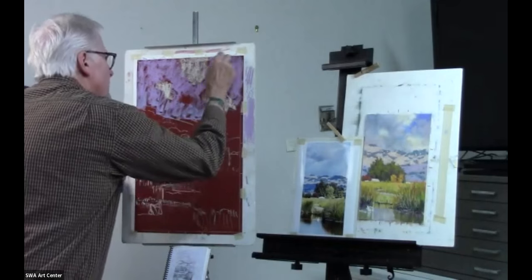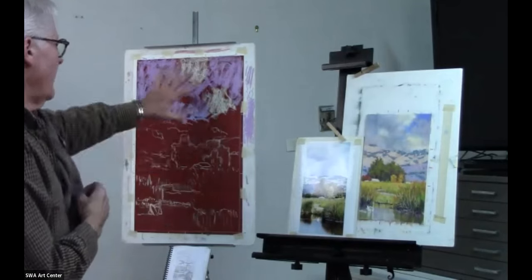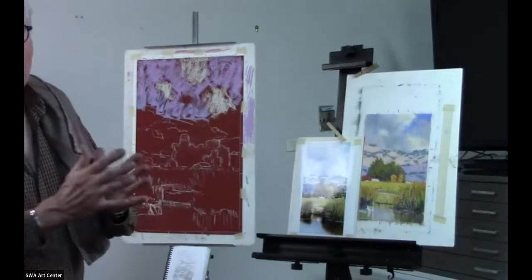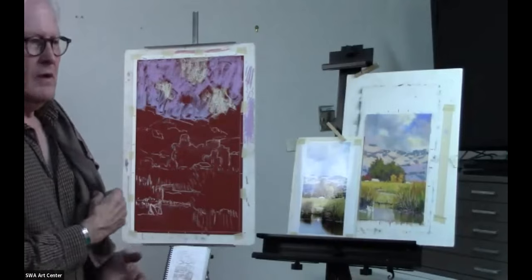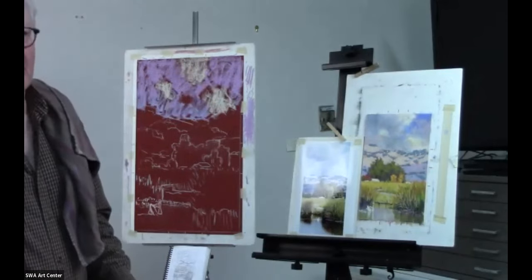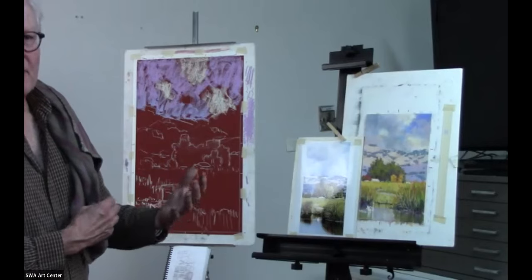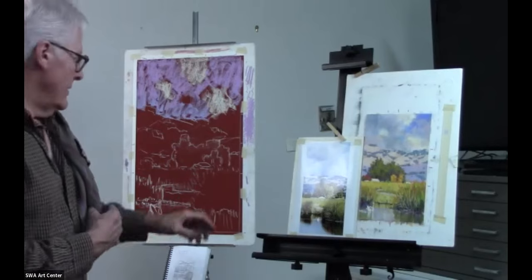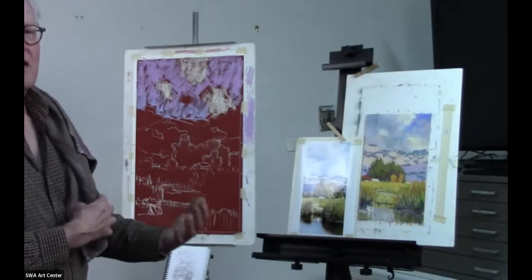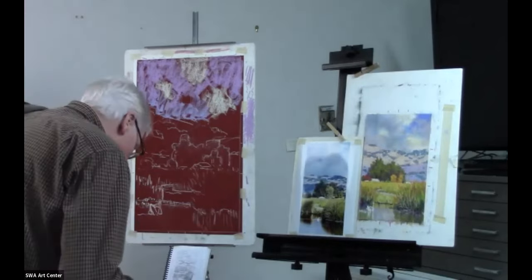Now you can see I'm not spending a lot of time covering everything, because the liquid, whichever liquid you choose, is going to spread that pigment and cover. And I don't want a heavy, strong application of any color at this stage anyway. I want very subtle, thin application of pigment so that plenty of tooth remains and I can do as much layering on top of that as possible or as I want.